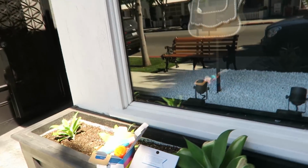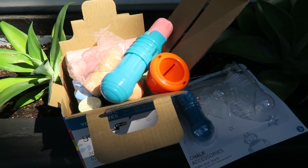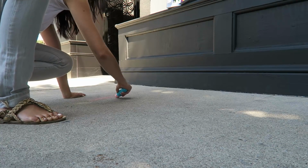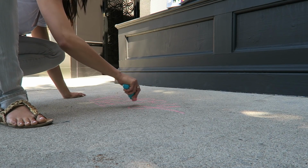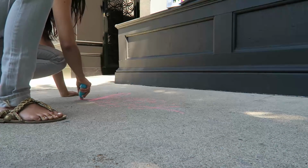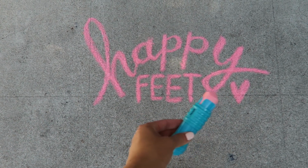So I'm gonna do some chalk lettering using these UV chalks, and I just opened that chalk holder, and I don't think I need the sharpener right now, but I'm gonna do it right here. I think we're done. I added the little heart.